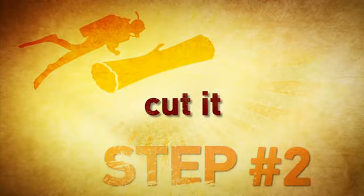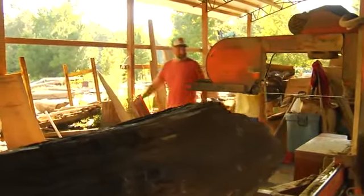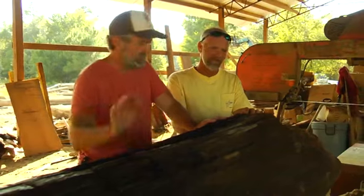And now for step 2, cut it. Rich, this is one heck of a bandsaw, sir. Yes, sir, it is. And it looks like you got you a nice axe chop log here that we're gonna slice into a mantle. Let's open her up. Let's do it. All right.